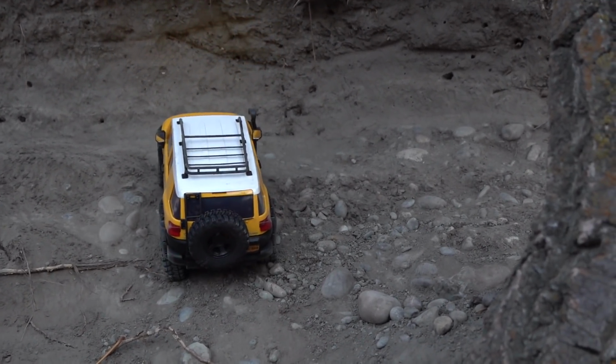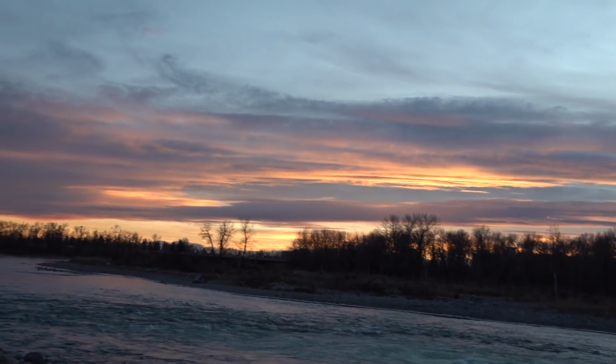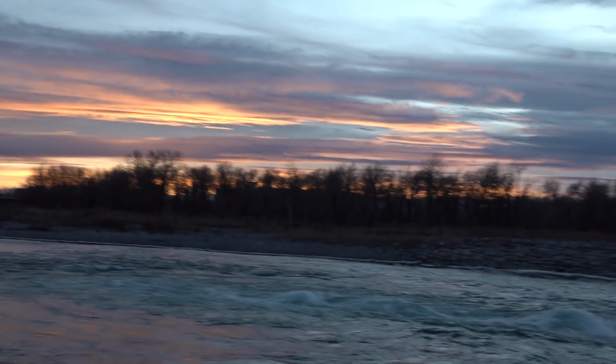Oh, that's key. Okay, so now we're down at the rocks. We'll do some follow the leader here in a bit. But I didn't bring a headlamp, and it's getting dark quick. Forgot how fast it gets dark. It gets dark at like 5 o'clock. Sun's going down. Getting dark.